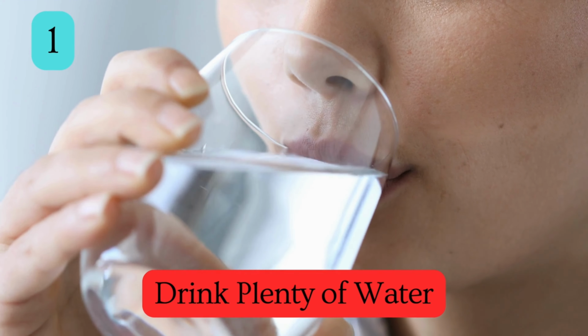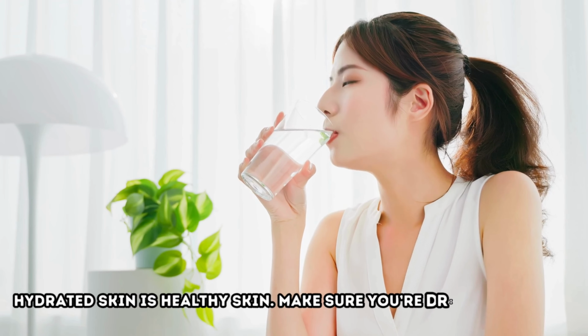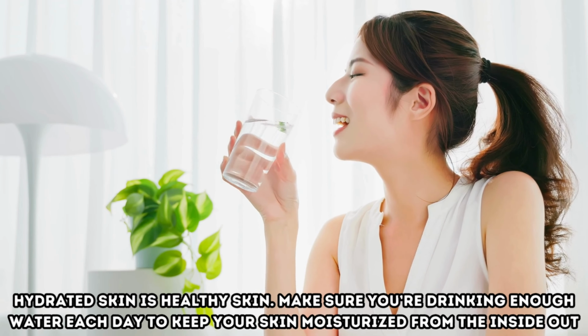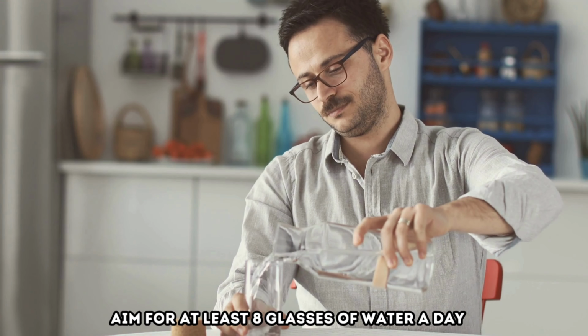1. Drink plenty of water. Hydrated skin is healthy skin. Make sure you're drinking enough water each day to keep your skin moisturized from the inside out. Aim for at least 8 glasses of water a day.